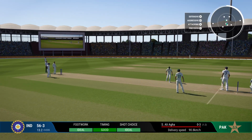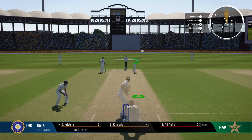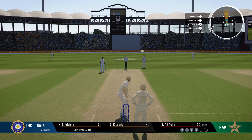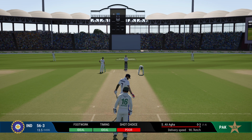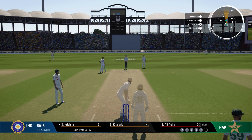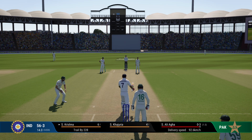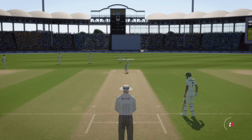Oh, that's nice. Good defence. Didn't like the look of that one and just ignored it. No, no, no. Terrible shot. Accurate bowling, just the one off. India are 56 for three. Afridi.